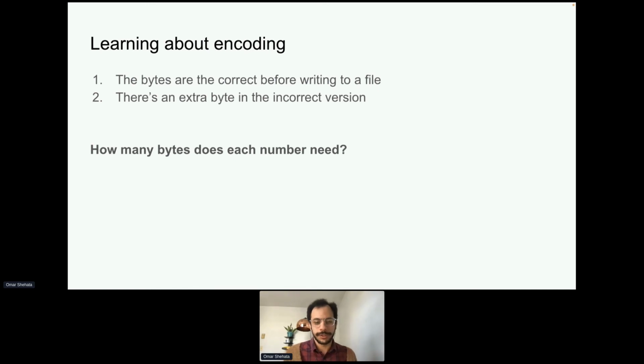So this is where I started to learn a little bit about encoding and what that means. If the bytes are all correct before writing into a file, and when I get a file, I have an extra byte, that means that in the process of writing to a file, something changes, and normally that's what encoding is. If you have some data and you want to figure out how to represent it in a file, you would encode it, right? That's generally what the word means. So then I was looking at, okay, well, how many bytes does each number need?